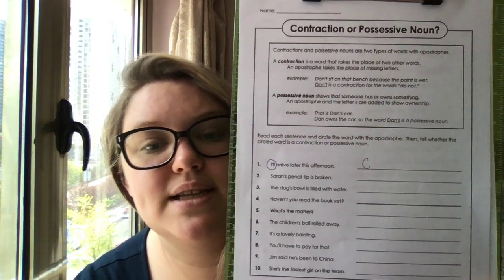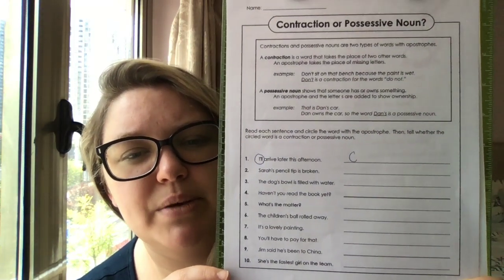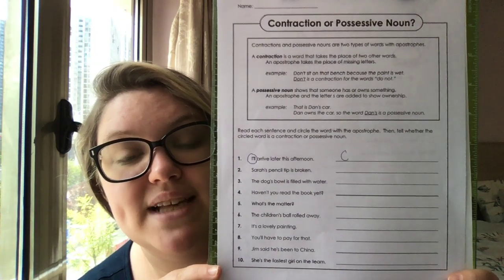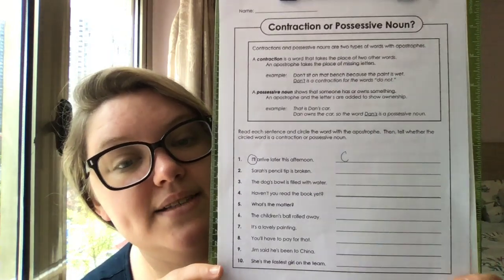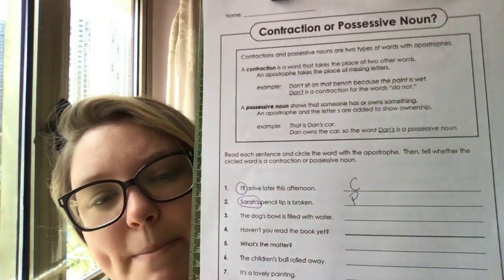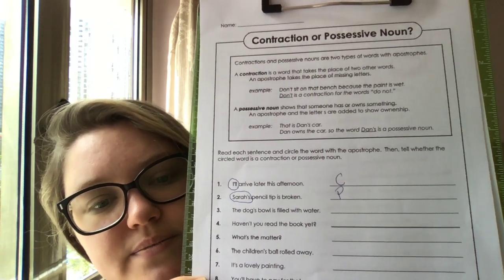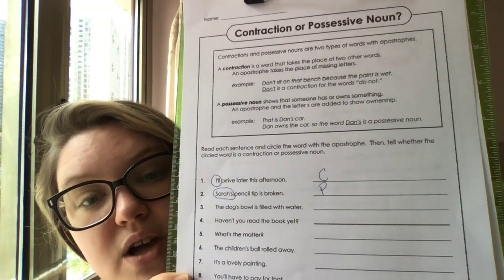So number 2, Sarah's pencil tip is broken. Does this sentence have a contraction, C, or possessive noun, P? This has a possessive noun. Great. So we're going to put P, and then we're going to circle Sarah's. That's the possessive noun, right? It's got a proper noun and an apostrophe S. Number 3, and sometimes they just have regular nouns, right? Not just proper nouns, common nouns.